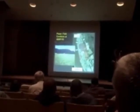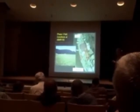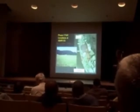Did that remain intact? The cemetery? Yes. As far as I know, it was avoided. There was a number of studies done to delineate the boundary of it and all the grades.